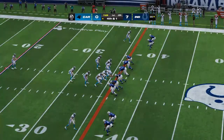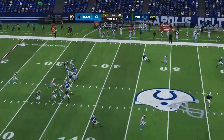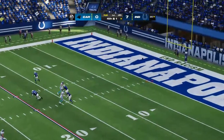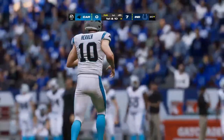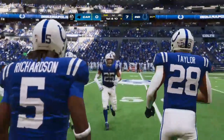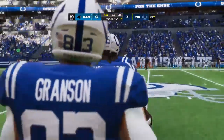So on now is Johnny Hecker to punt this one away. And that one hits a little too close to the goal line, and it continues into the end zone for a touchback. Second drive coming up here for the Indianapolis Colts. They've got a 7-0 lead in the football game as well as they start out 1st and 10.